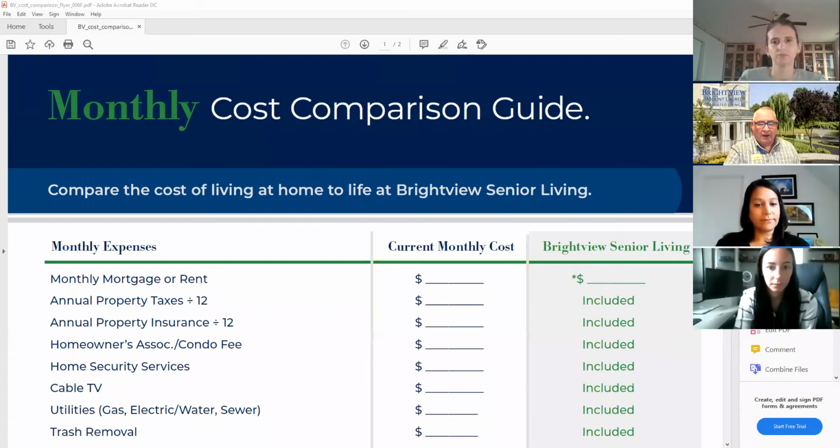Correct. If I may, I'd like to share something on my screen. It's just a little way to calculate some funding. It's the monthly cost comparison guide.